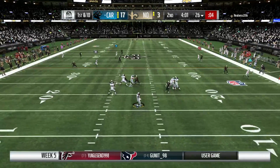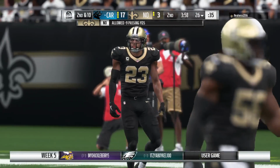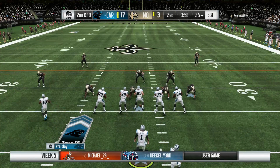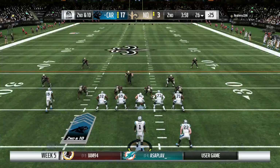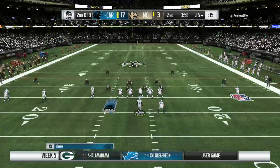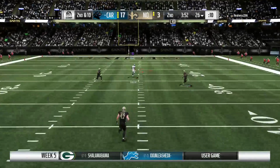On 1st and 10, Newton going up top. And nearly picked off. Surprising to see a defender of his caliber let it get away, but it does get away and it's 2nd down. Once again, they'll come up on the 26-yard line, 2nd and 10. Second and 10, Newton again. He's going to float this over the middle, deep.